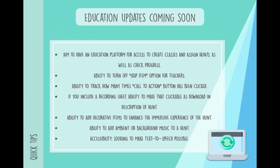Now, the really exciting part: at the moment, this app was not designed to be an education app. However, with so much feedback from other educators such as myself and Paul Hamilton, and I'm sure a smattering of others, they are deciding to create an education version of this app with an education platform that would allow you to create classes, assign hunts to your students and check their progress in hunts.